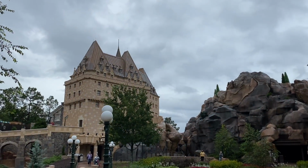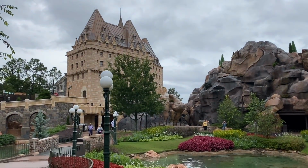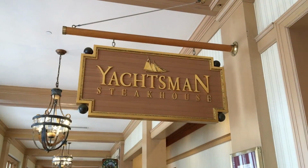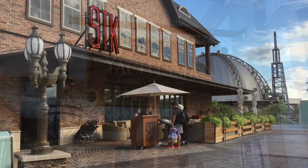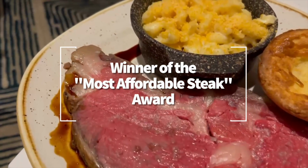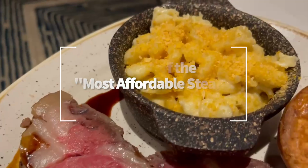And let's talk about saving money. There are a handful of steakhouses around Disney World property: Le Cellier, YACHTSMAN Steakhouse, Shula's Steakhouse, STK. But out of all the steakhouses on property, Steakhouse 71 has some of the most affordable, high-quality cuts. Let's compare price ranges, shall we?